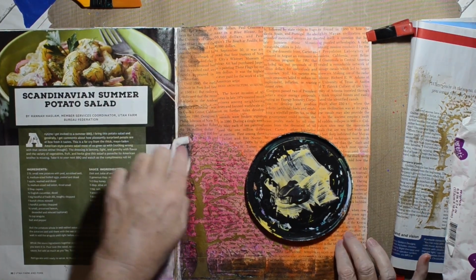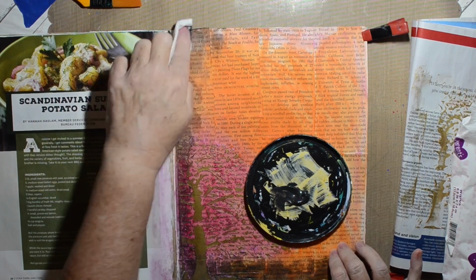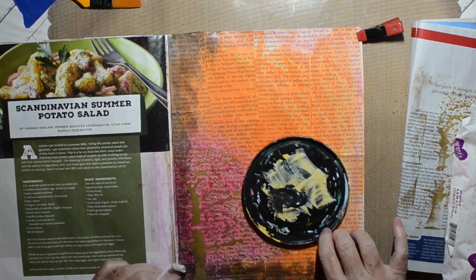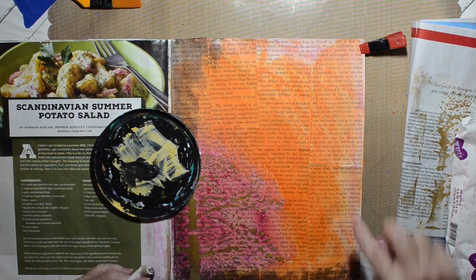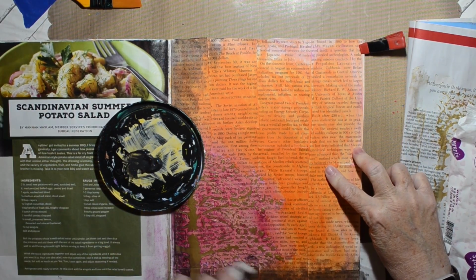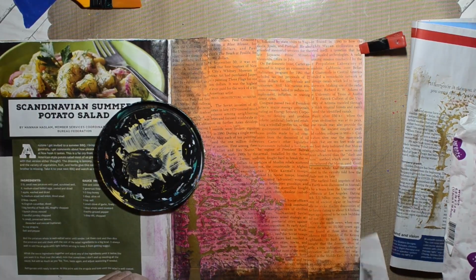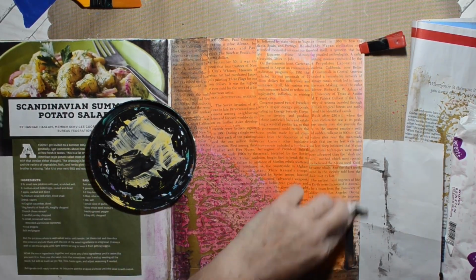All prompts are a suggestion. This is just to help you spark some creativity, get your brain going. Give you some ideas, give you a starting jumping off place. That's what I look at it as, a jumping off place.